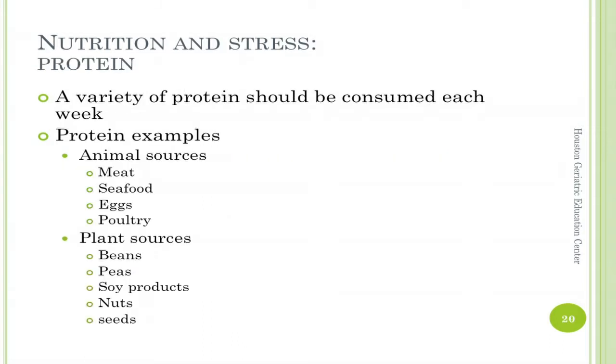Now, with respect to protein, we want to choose seafood at least a couple of times a week in place of our meat or poultry. Choosing seafood that's high in oils and low in mercury are our best choices, like salmon or trout. Lean meats and poultry, eggs, and egg whites can be consumed daily.